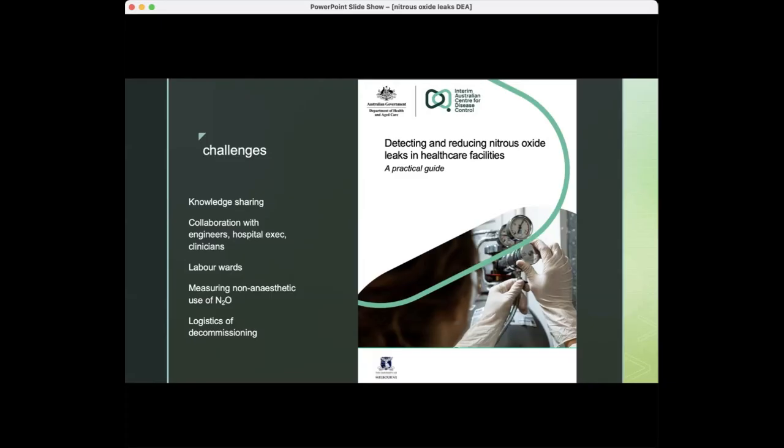This is a picture of the practical guide that was published last year as a collaboration between the University of Melbourne, the Australian Government and the Interim Australian Centre for Disease Control, which contains a whole lot of practical, useful information on how you can go about looking at your own hospital's nitrous oxide system and assessing it for leakage.